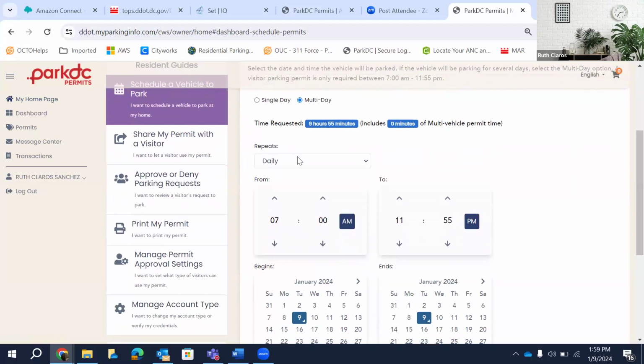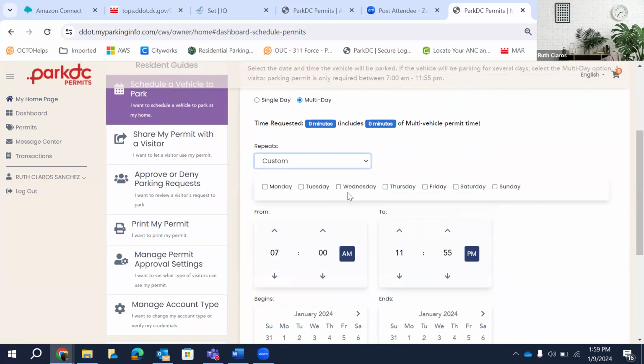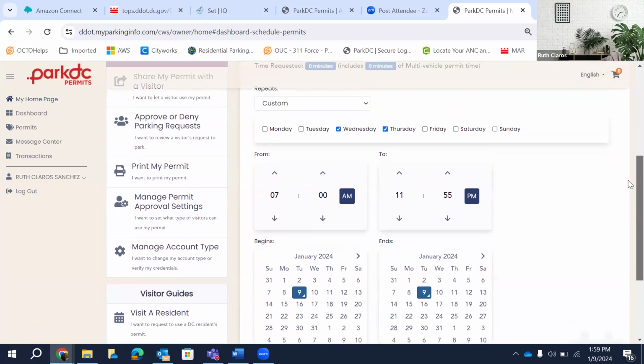Then repeats. Repeats allows you to select if your visitor is going to be there daily, weekly, weekdays, weekends, or custom. Custom is if this person is only going to be coming to your house Wednesdays and Thursdays. So we're going to do Wednesdays and Thursdays. Then this person is going to be coming from 7 a.m. to 11:55 p.m. These are the standard times automatically selected by the system, but you can change them.